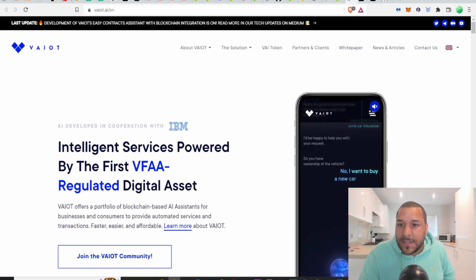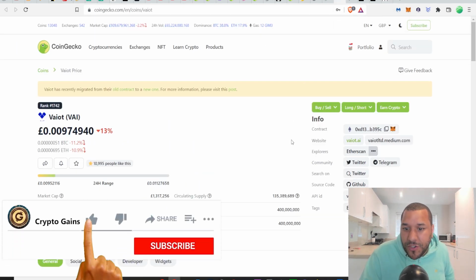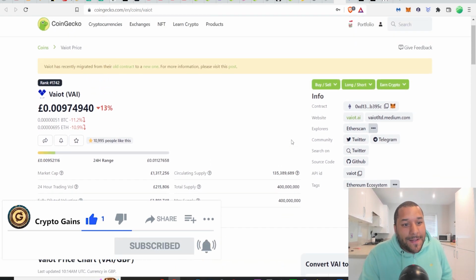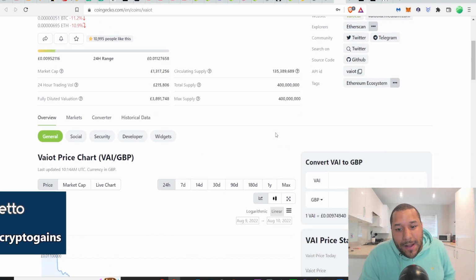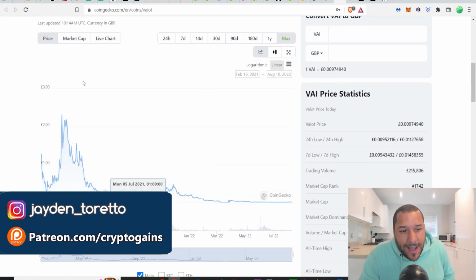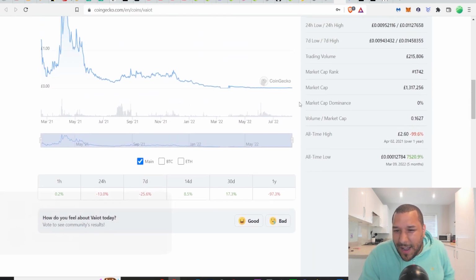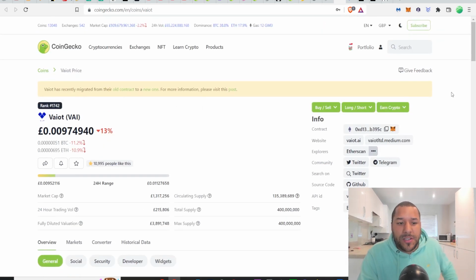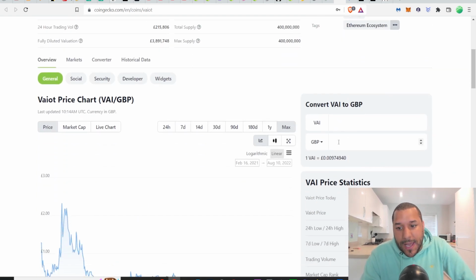So $100 into Viat. This is just straight up 250x gain on your money, and that's just when it goes back to all-time highs. Look at this, sitting under a penny. Now the all-time high for this went as high as £2.60, which is about $3. This pumped like a boss. If it goes back to all-time high, that's 260x gain. Right now, down 13% today. It's a great time to buy this coin, and this is not financial advice.